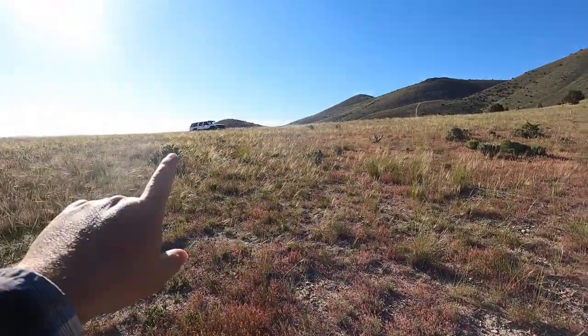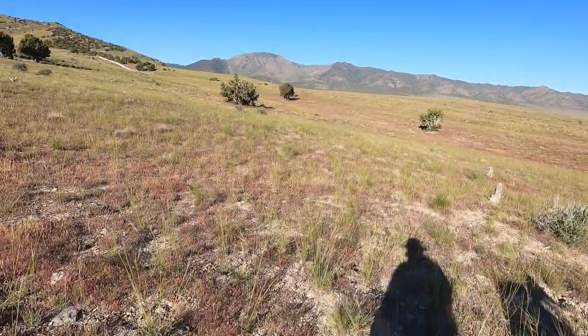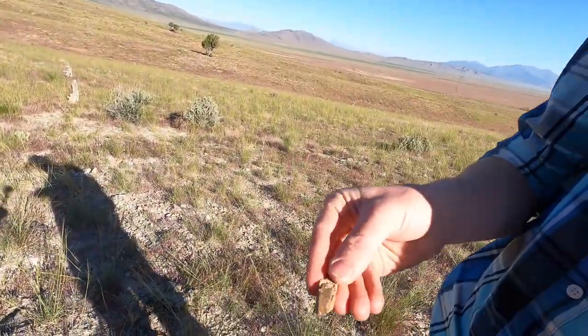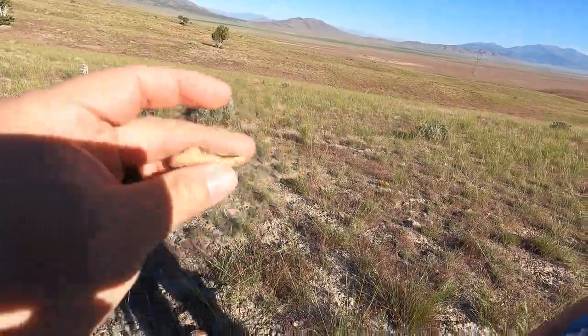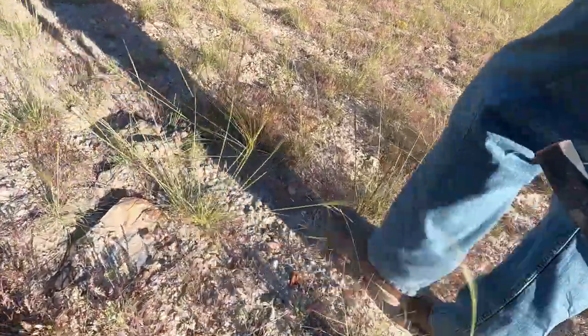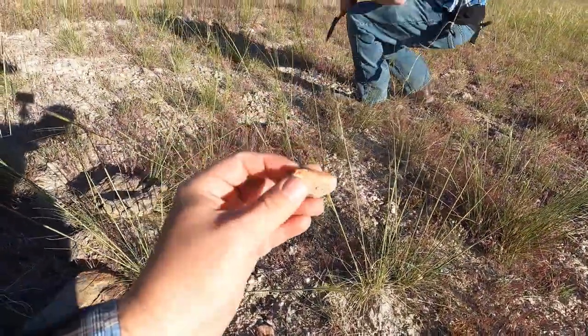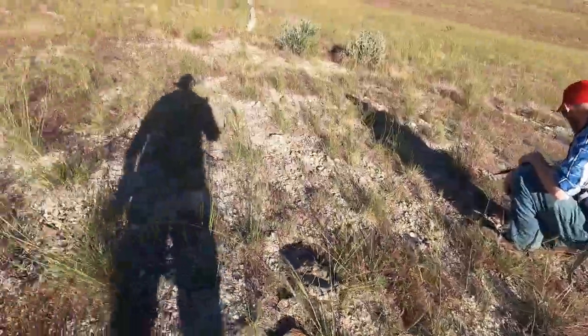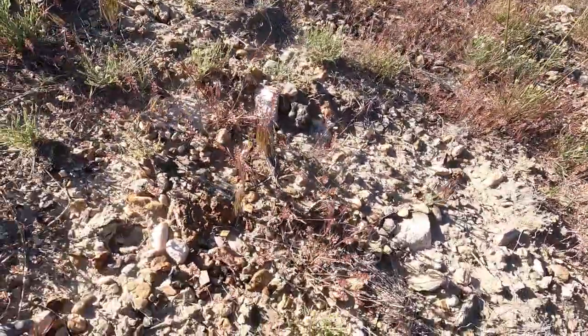So we're just coming down here as we're headed back over to where we remember finding it, and we're already seeing some evidence of jasper. So I found this little piece, not that great, but I'm already seeing other things like this. We're getting a little bit more reds. So right now, so far, we're seeing mostly browns, but occasionally we're seeing some reds as well.